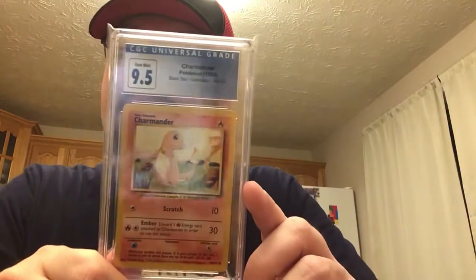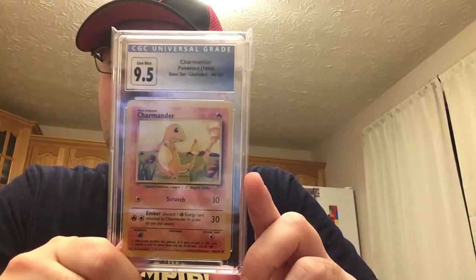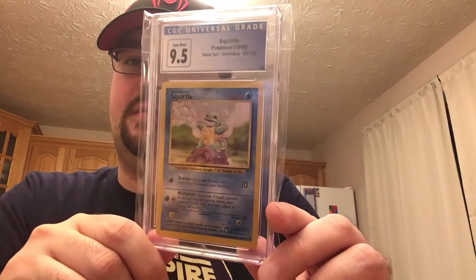And then I got a couple of base set unlimited commons. So you got a Charmander in a 9.5 CGC slab. So that one's really nice. And I got a Squirtle in a 9.5 CGC slab. I'd like to track down a Bulbasaur in a 9.5 too to kind of complete the set, have all three in a 9.5 CGC if possible.